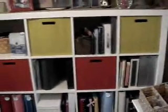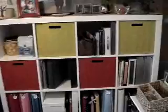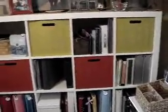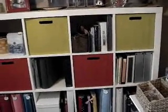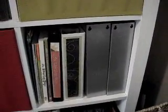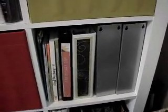So this is my big shelves, and I just got these drawers from Target, and they fit perfectly into this IKEA Expedit shelf. I just filled those up yesterday, and this one has all fabric in it. This one down here has felt and sewing machine stuff. This one has my die cut machines and some die cut information.